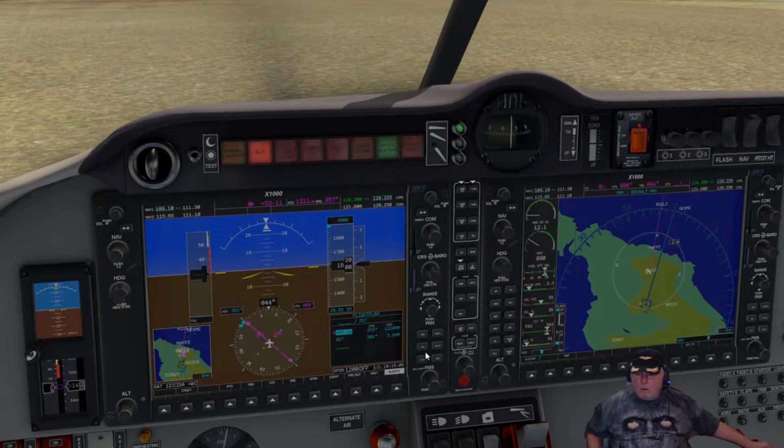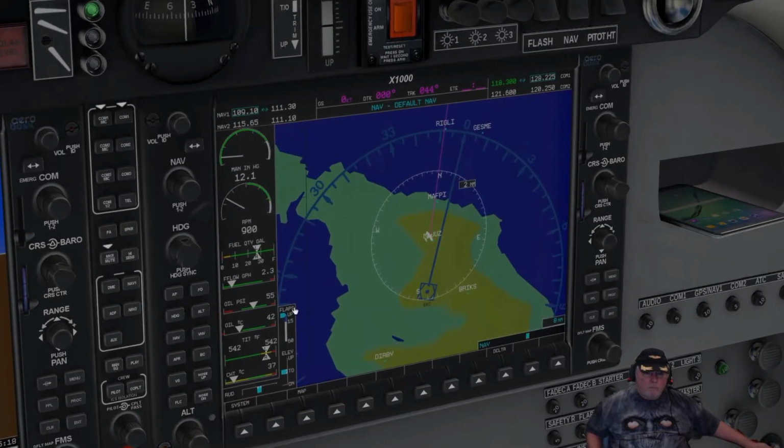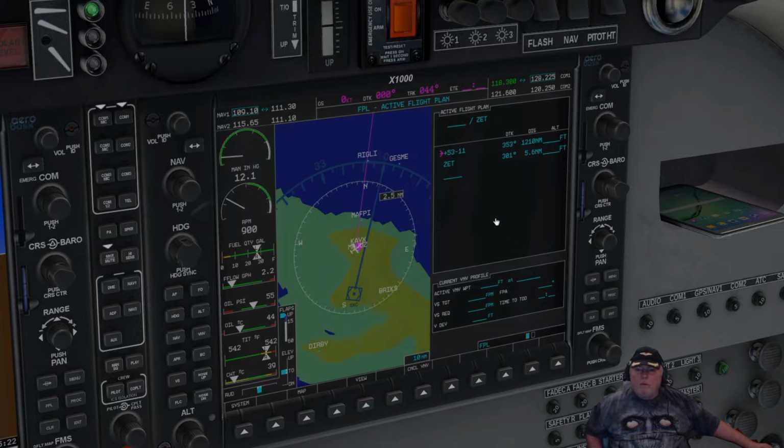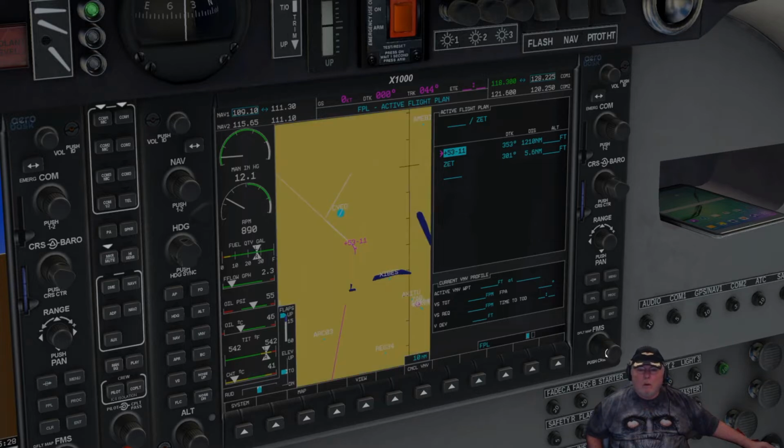We're doing 500 knots, nearly. 330 indicated. 141 gallons of fuel, that's enough. And we're flying past Oxnard. And flight plan, okay, so. I guess we're over Simi Valley right now. We're in transit. Flying over LAX soon.